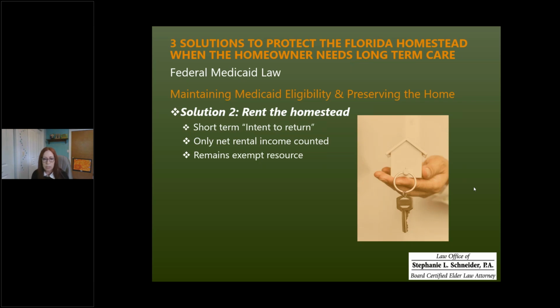So we're not necessarily looking to get a windfall and make a profit by renting a homestead, but rather the idea is to be able to cover the operating expenses. If it's just clearing and covering the expenses, but there's really no net rental income, that's fine. We just have to show the documentation, which would be the lease agreement and the operating expenses, to the Medicaid agency so they understand what the net rental income is. And so we still achieve the same result, which is that the home remains an exempt resource. We're no longer having to be concerned about how we are going to pay for the upkeep and care of the home.